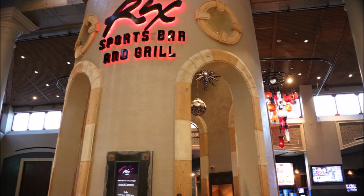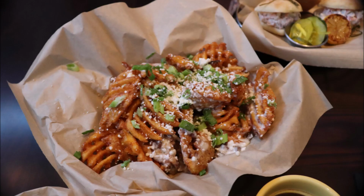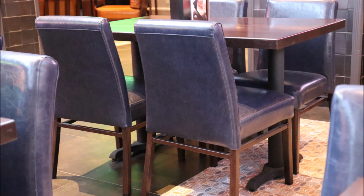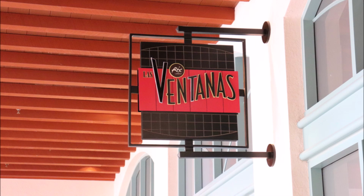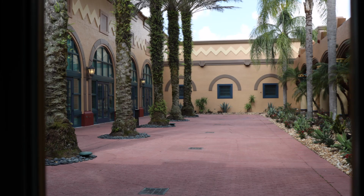First up on the restaurant list is Rick's Sports Bar and Grill, home of the Wachos, and home to some of the weirdest table configurations. I swear this is pictured directly under our table. And for those of you who ate there and love Ventanas, well, it's a thing of the past. It and its patio area are now gone, and well, Rick's is serving their breakfast.